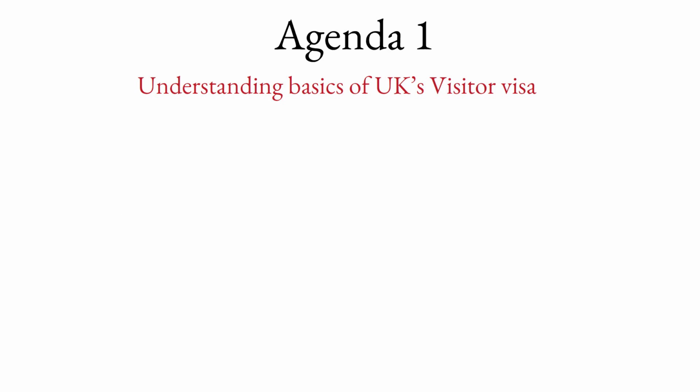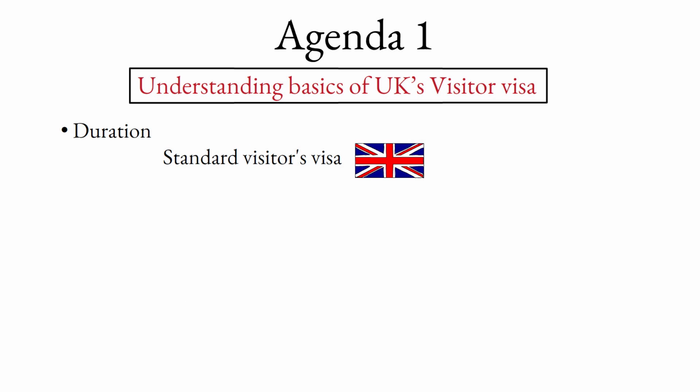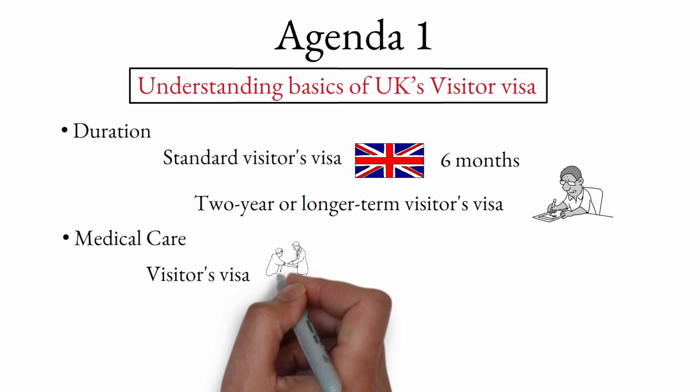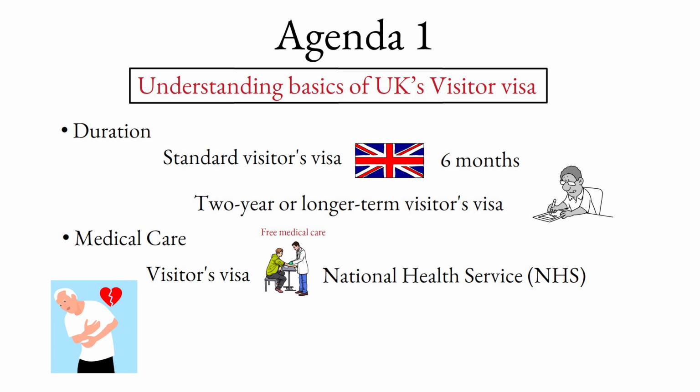So let's quickly start with agenda 1, which is understanding the basics of UK's visitor visa. So let's start with duration. A standard visitor's visa allows you to stay in the UK for up to 6 months. However, it's possible to apply for a 2-year or longer term visitor's visa. Medical care. Generally, visitors visa holders do not have access to free medical care under the National Health Service (NHS) in the UK. In case of an emergency, you can visit an A&E, which is Accident and Emergency Department, for free, but any subsequent medical care may require payment.